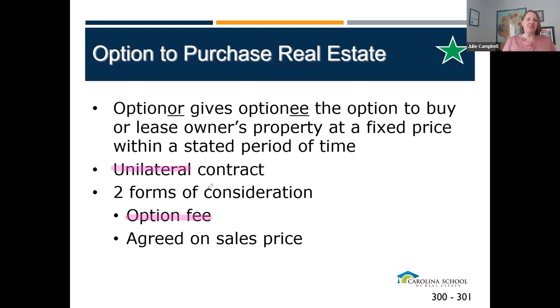Let's say you have a property listed for sale and you get an offer to do an option to purchase. Do you have to present this to your seller? And the answer is yes, because we present what offers to our sellers? All of them. So if it's an option to purchase, again, maybe it's 2 weeks, maybe it's 2 days, maybe it's 2 months, maybe it's 2 years, we present this to the seller. Questions on the option to purchase?